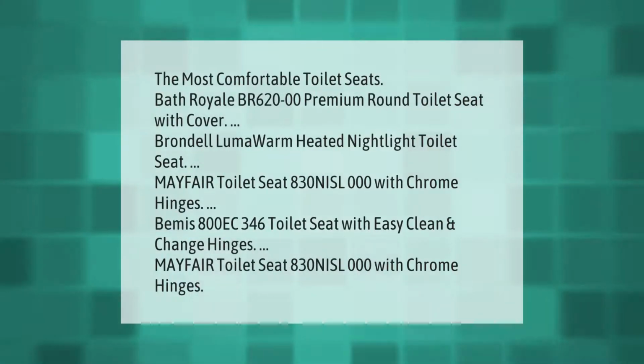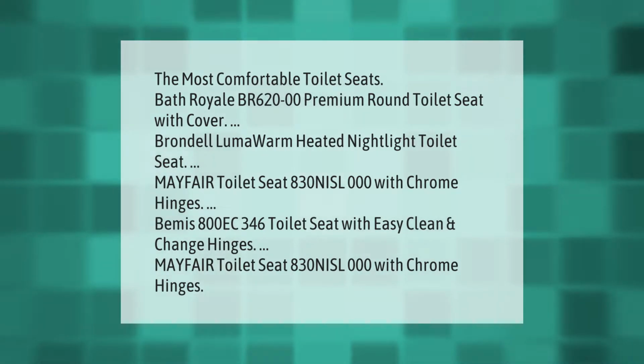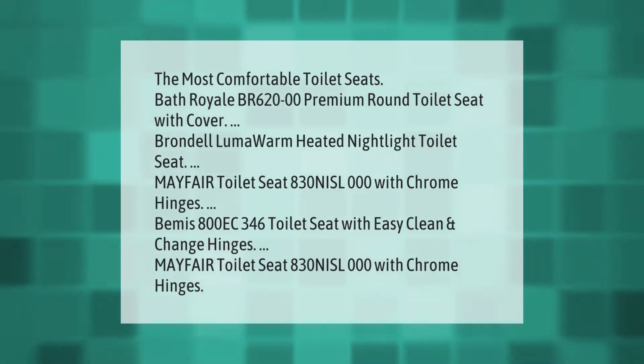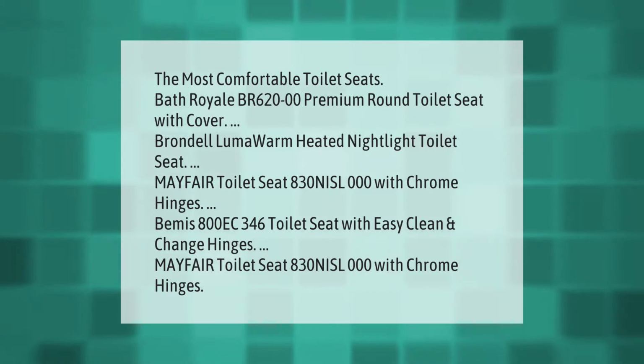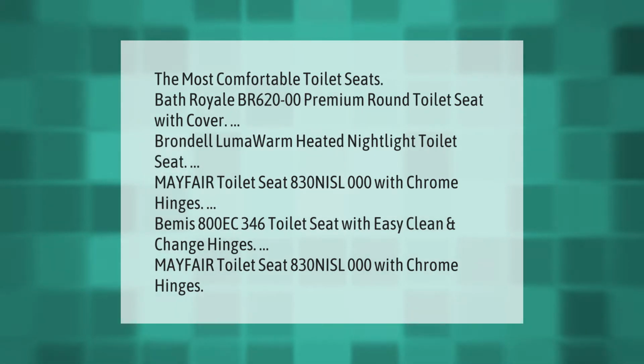The most comfortable toilet seats. Bath Royale BR 62000 Premium Round Toilet Seat with Cover. Brondell Luma Warm Heated Nightlight Toilet Seat. Mayfair Toilet Seat 830 NISL000 with Chrome Hinges. Bemis 800 EC 346 Toilet Seat with Easy Clean and Change Hinges. Mayfair Toilet Seat 830 NISL000 with Chrome Hinges.